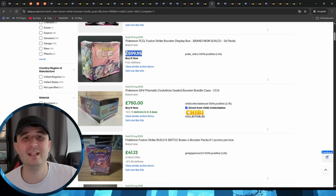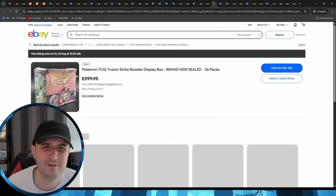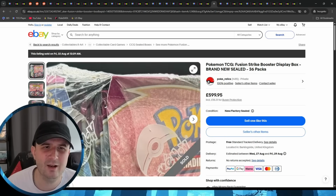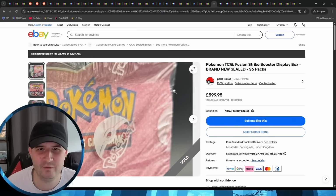Last sold in the UK, 600 quid. That's gone up quite a bit now as well, just continuing week on week. And that looks like a haggard box as well. Maybe it's just a bad photo. We need to investigate. I like looking at these. Look at the state of that box. And someone paid 600 quid for that.